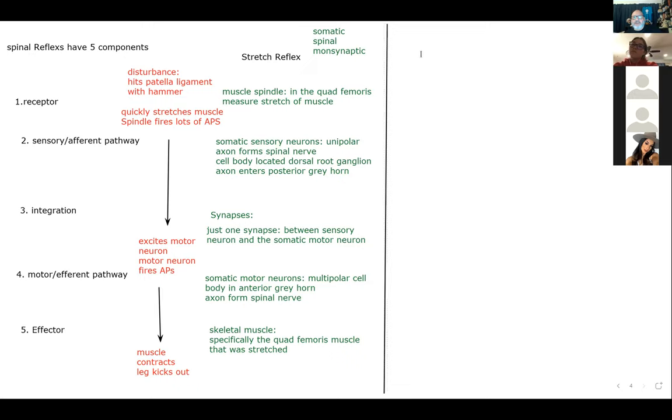And can we do the exact same thing for the withdrawal reflex? Yes. Absolutely. So let's do that. Withdrawal reflex. Let's go through the five parts. What is the receptor? The free nerve ending, for pain stimulus. And of course, what is that free nerve ending measuring? Pain. Excellent. What's our sensory or afferent pathway? Sensory neurons. Isn't it really pretty much the exact same thing we just wrote? Yeah. Same. So let's do that.